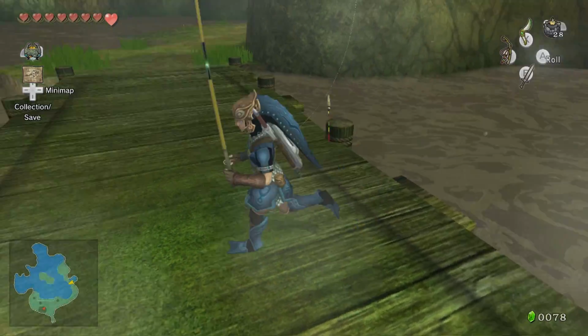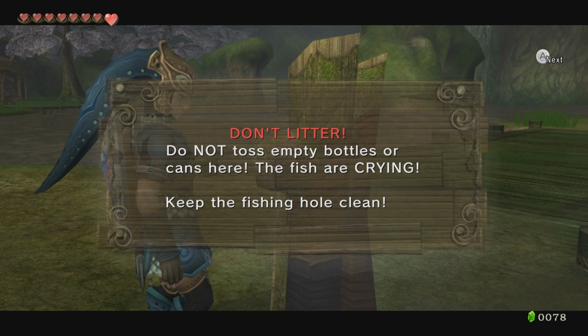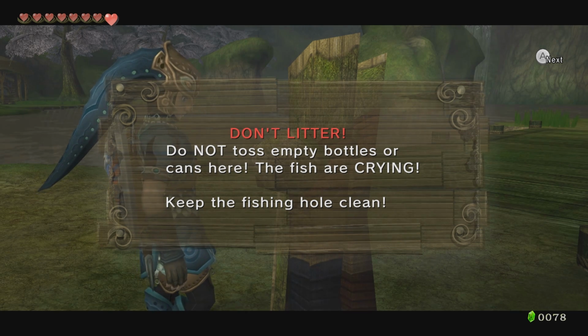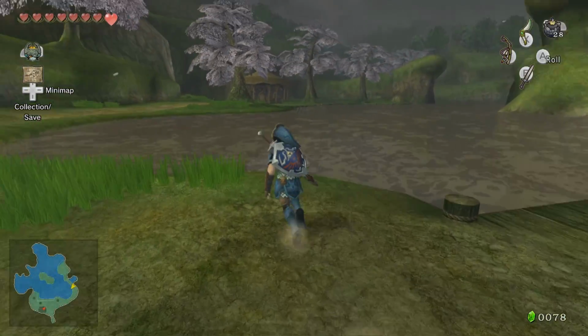All right, so we got another bottle. That's what I was here for. And this little sign will kind of hint: don't litter. Do not toss empty bottles or cans here. The fish are crying. Keep the fishing hole clean. I feel like Hena probably wrote that.